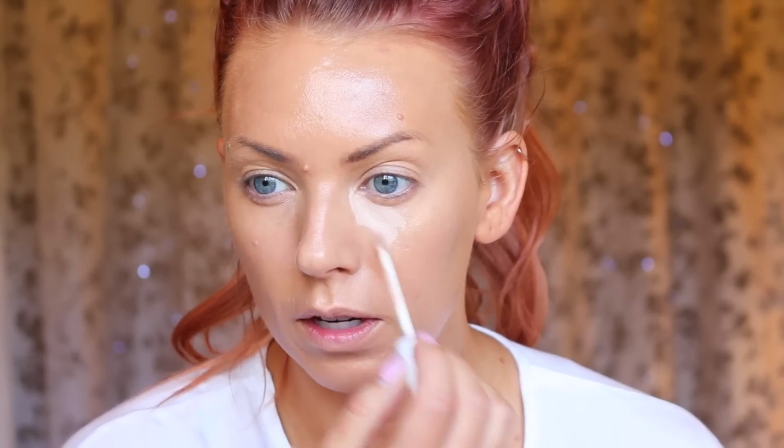0.08 ounces. So I am just gonna add a little tiny bit more of my regular concealer right in that inner corner, just because honestly, I'm looking a little tired right there. So now I'm just gonna go ahead and finish off the rest of my makeup, and then I will come back and show you the finished result.